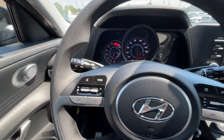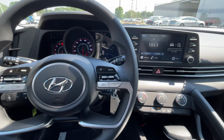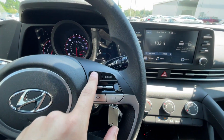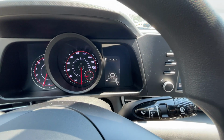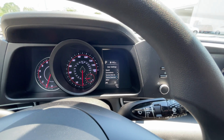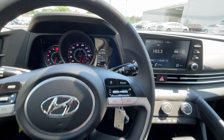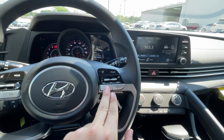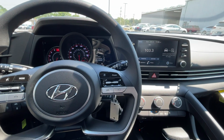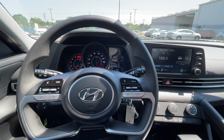All the way to the left, they're going to be the voice command, phone controls, and the volume controls. And all the way to the right, this button right here will control the 4.2-inch screen in the middle. You could go up and down. There's a good amount of menus and things you could go through. It does have steering assist, which is very good. And by the way, here is the cruise control. It does have the lane keep assist and the braking assist and all the nice safety features.